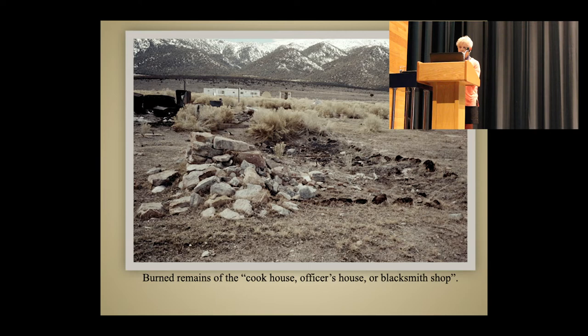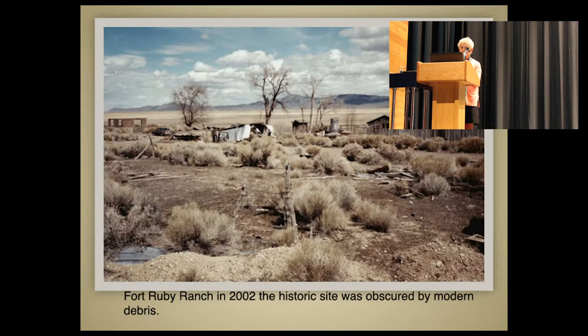Fast forward to 2002, when the Fish and Wildlife Service acquired the ranch for inclusion in the Ruby Lake National Wildlife Refuge, and despite a well-known historic site, after 150 years, it was hard to imagine that anything from the fort might still exist. Thus, finding the fort was going to be challenging. For the next part of the talk, I'll be discussing the discovery of the Officer's Row and sharing some of the highlights of our excavations.